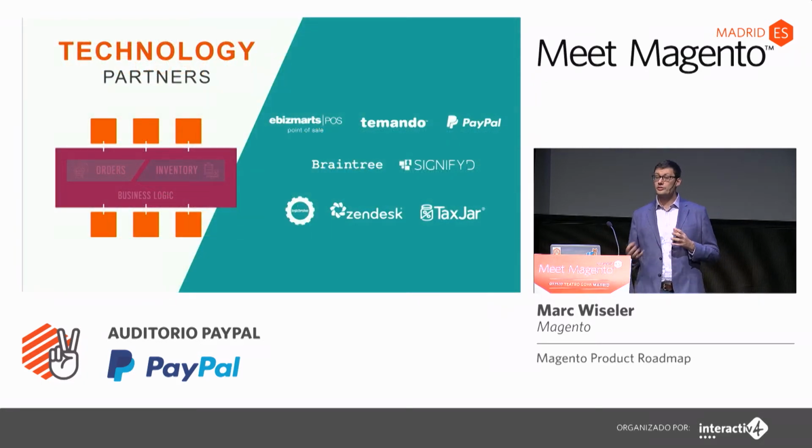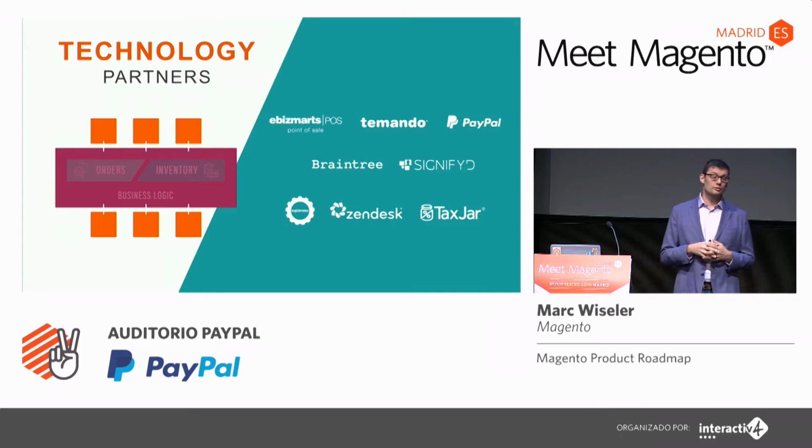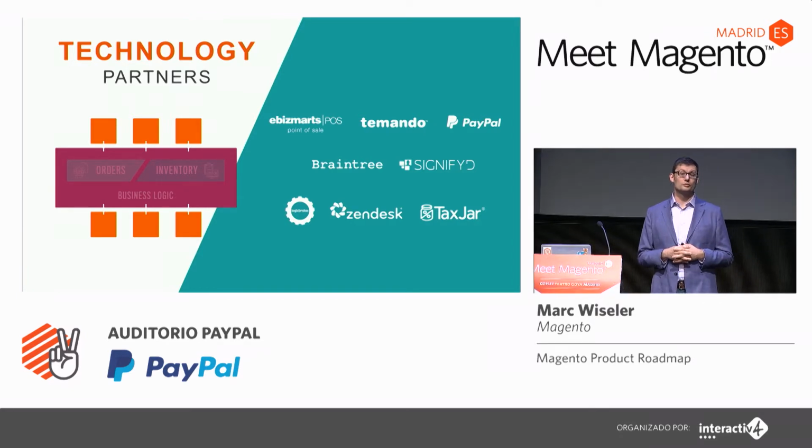It's not just system integrating partners that are important for us, but technology partners are as crucial to this as well. You can see some of the great technology partners that we have already signed up, and that are already available and pre-integrated with the Magento Order Management system.